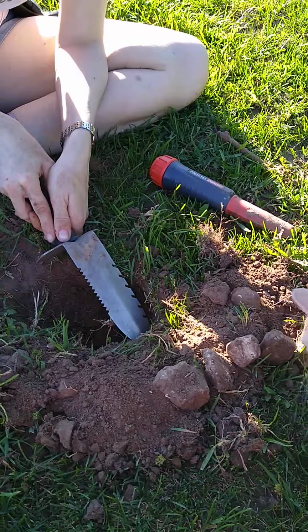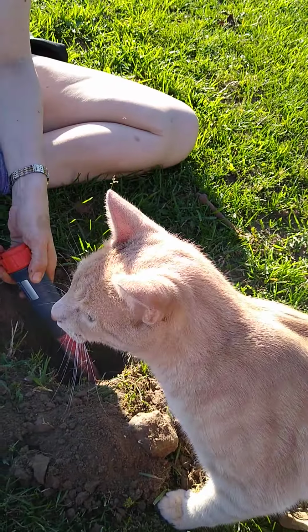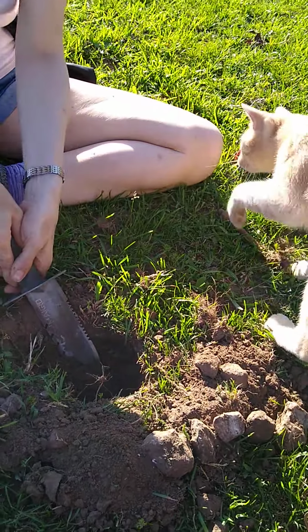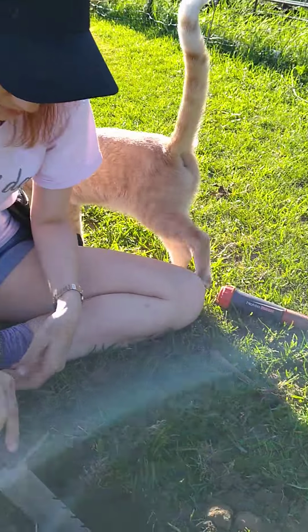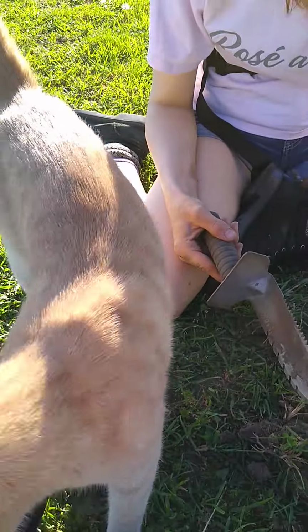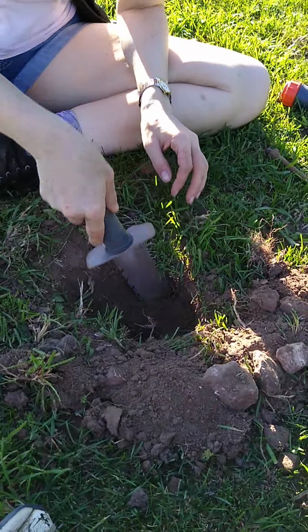It's a kitty! There will be kitties. Look at that kitty. Aren't you gonna help, kitty? You're so good at that. You gonna dig in there? Put your little butt in there and dig? He's inspecting the work site. Yep.